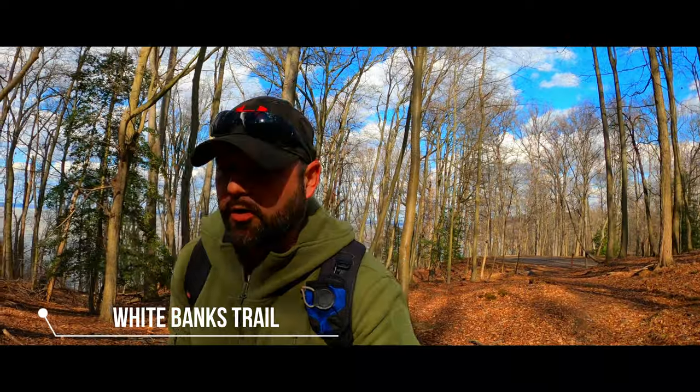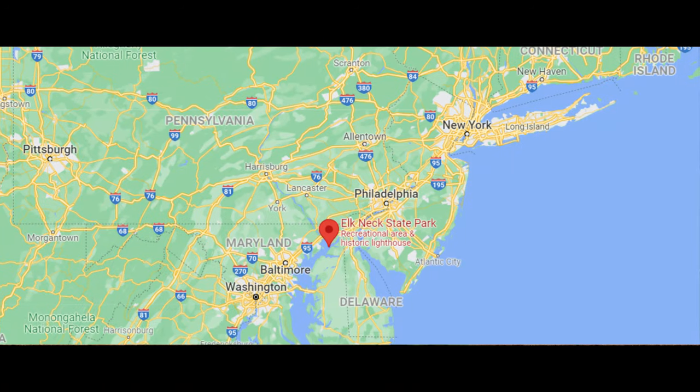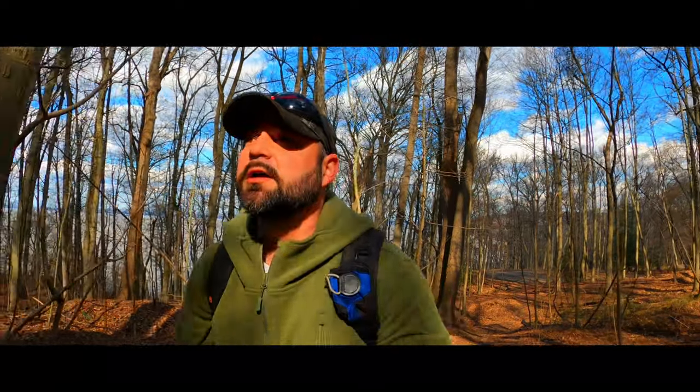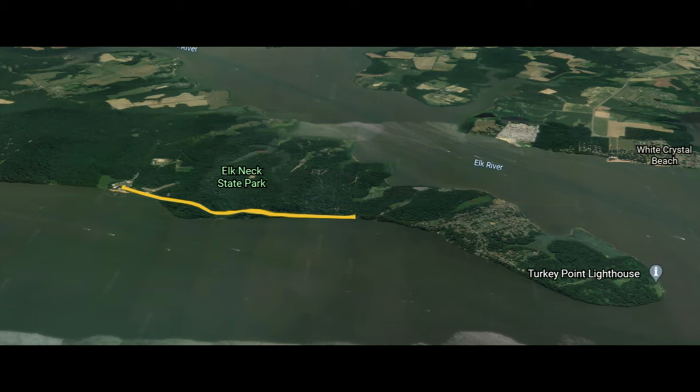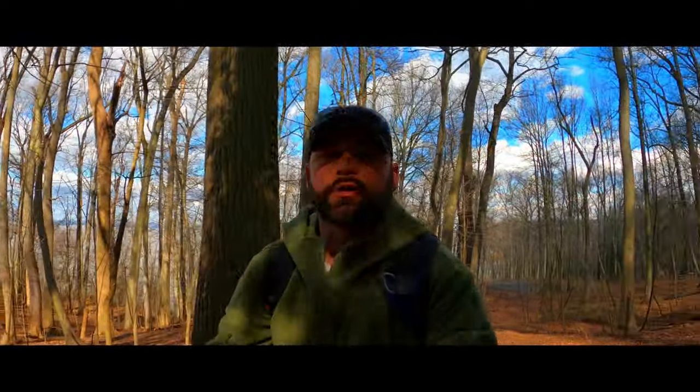We're starting off on the White Banks Trail, and we're parked at Northeast Beach. Elk Neck State Park is along a peninsula here at the northernmost reaches of the Chesapeake Bay. And to my right is the bay. To my left is the main thrust of the peninsula, and on the other side of that is the Elk River. So this trail here should take us to some nice cliffs or clay bluffs overlooking the bay. So let's go find them.